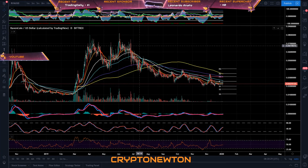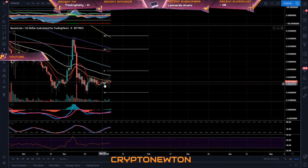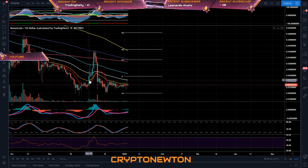So let's go on here because it's got more price action history, and what we do see is we're still holding above the 10 simple moving average, which is the red. We're below the 21 exponential moving average, and this is something that I always tell the people in my group.